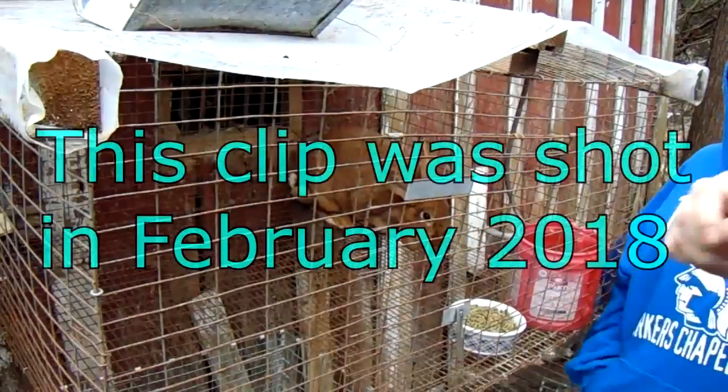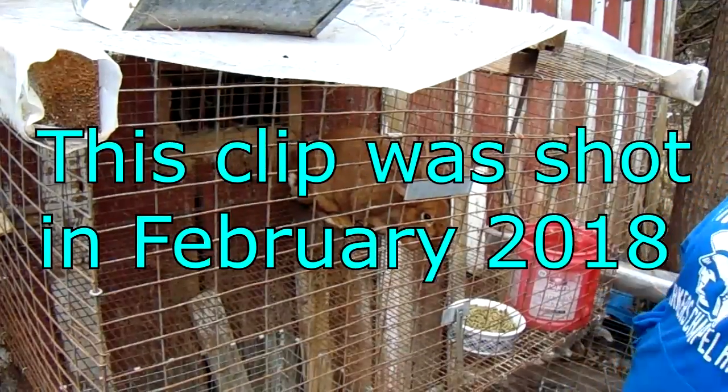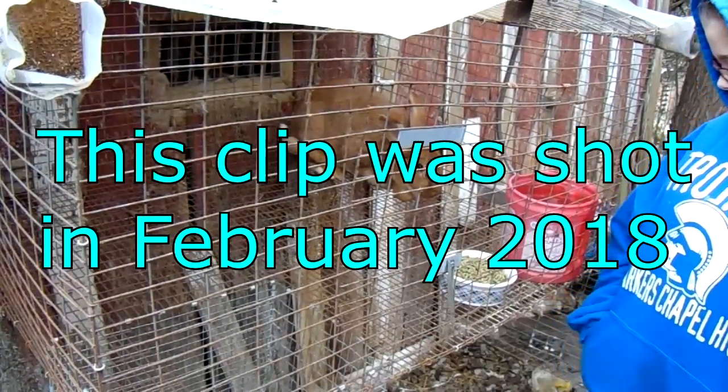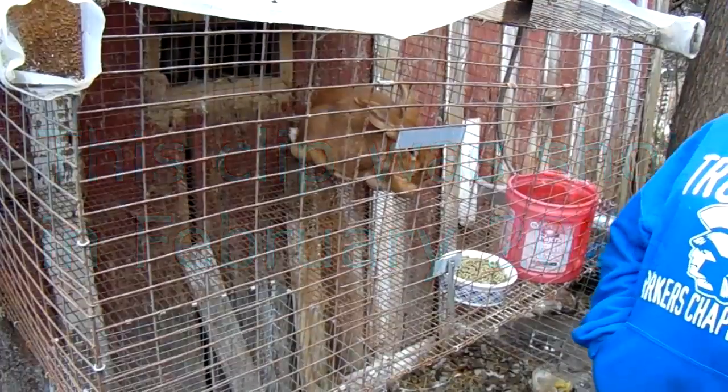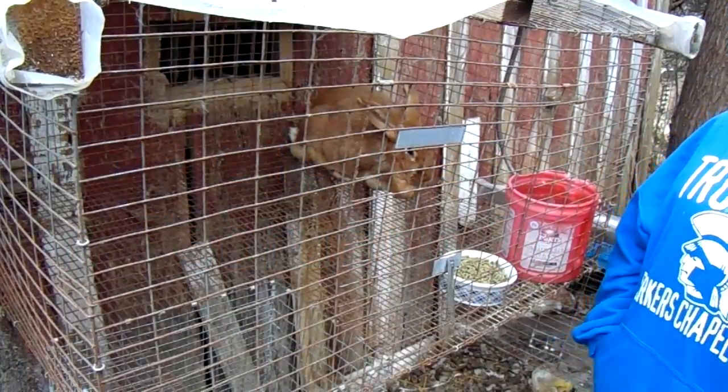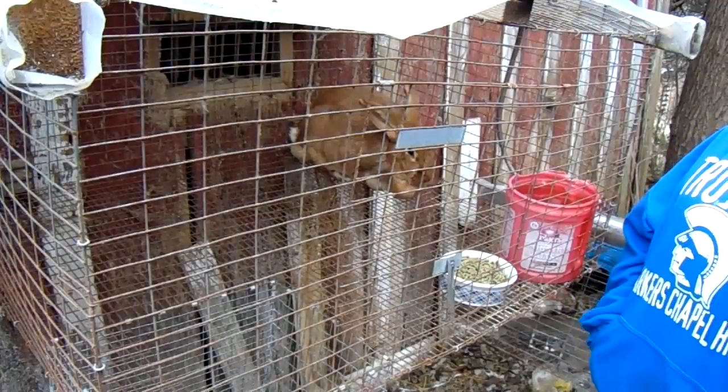Welcome back to the rabbitry. We're going to show you some of our reds. You've met this young lady before. She's due later on in February. This is Elizabeth, and she is actually bred to Witter, of all people, our red-eyed white buck.